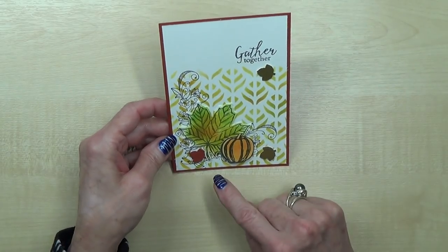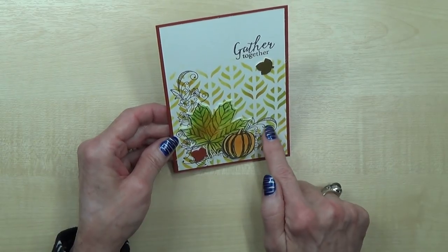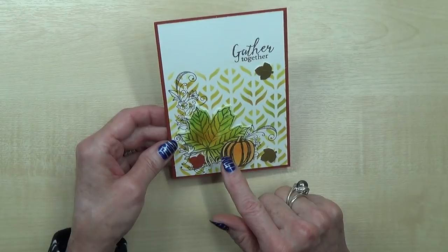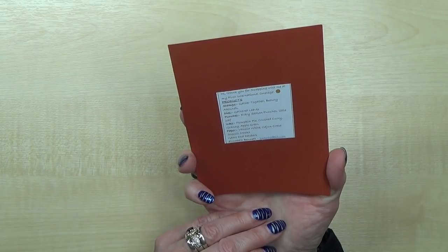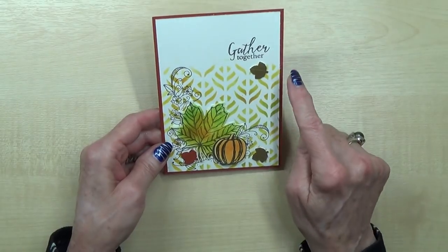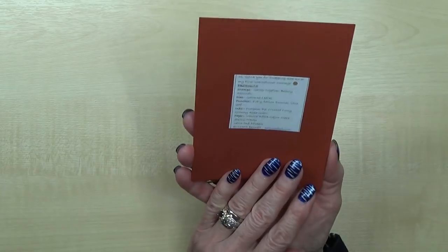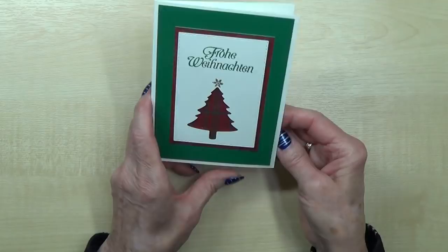Now, this one's used more than one stamp set, but I don't know what the others are. I only know that that one is Beauty Abounds. That, I believe, is one of our stencils. But I imagine this is going to be an American, is it? Elizabeth Bennett. I don't know. Because in the UK we don't normally do harvest, Thanksgiving type cards. So it could be UK. I don't know. If I don't know you, Elizabeth, and you're UK, I should get to know you. Sorry about that. Right, Germany.